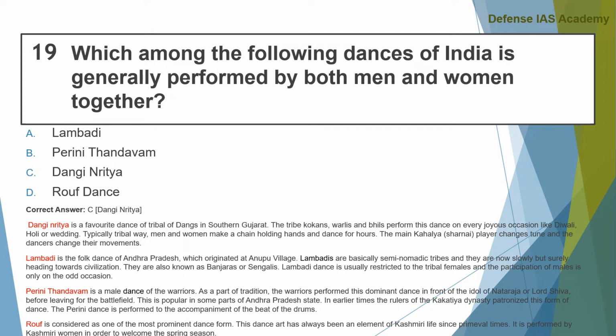Next is Romp. It is considered the most powerful dance form of Jammu and Kashmir. This dance art has always been an element of Kashmir life since the primordial times. It is performed by Kashmiri women in order to welcome the spring season.